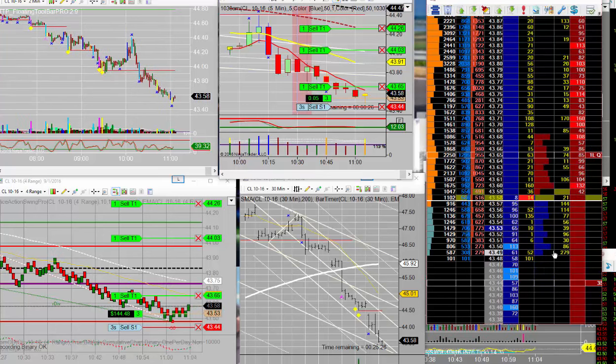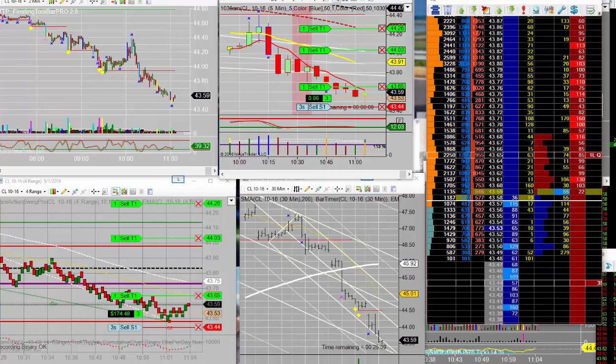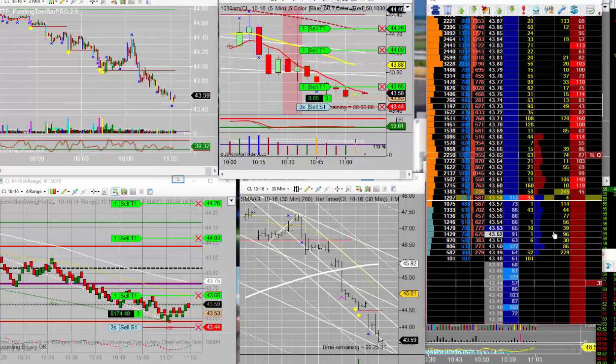Put my target just under 65. Just at 65. Looking at this volume below me, it's 130. In the book, 132 at 43.50. I don't think that would be a magnet. Stopping hard at that 60. Look at that. Okay, so it's probably going to test me again, which is okay by me.